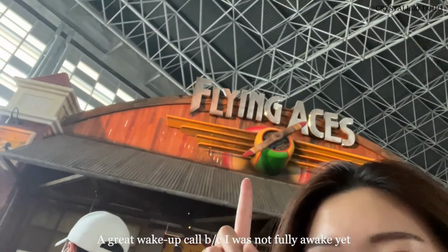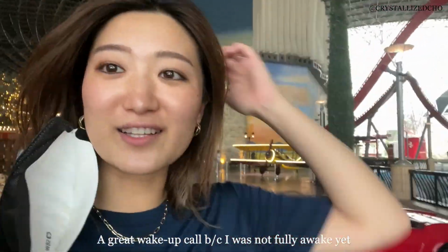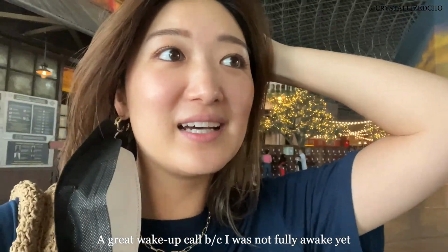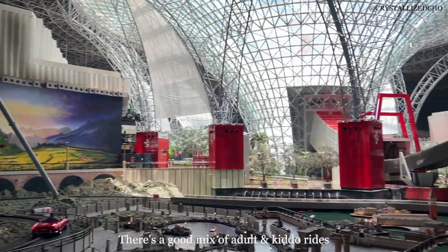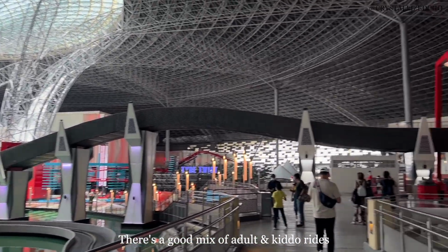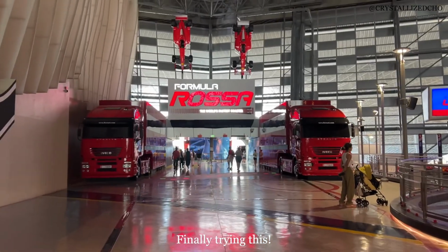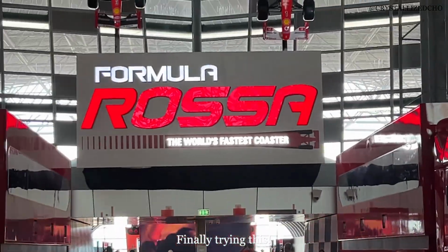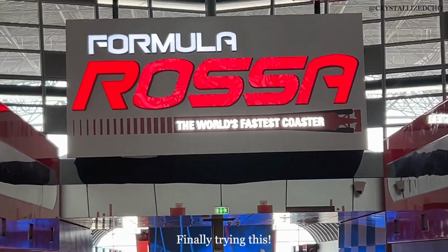Wow, just finished getting on this one, Flying Aces. That was a great way to start the first ride. I'm completely awake now. Now we're about to go on the world's fastest roller coaster. Don't know how I feel about this, but we'll report back.